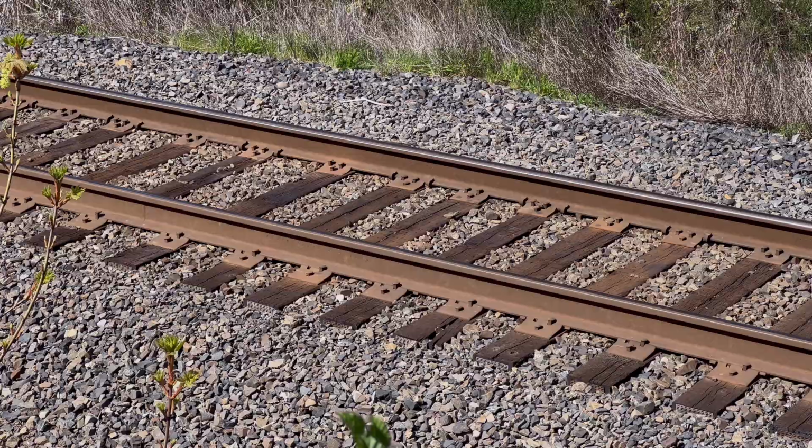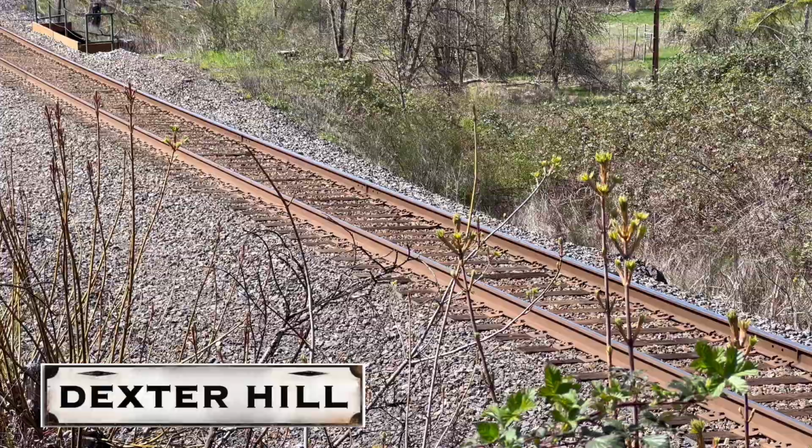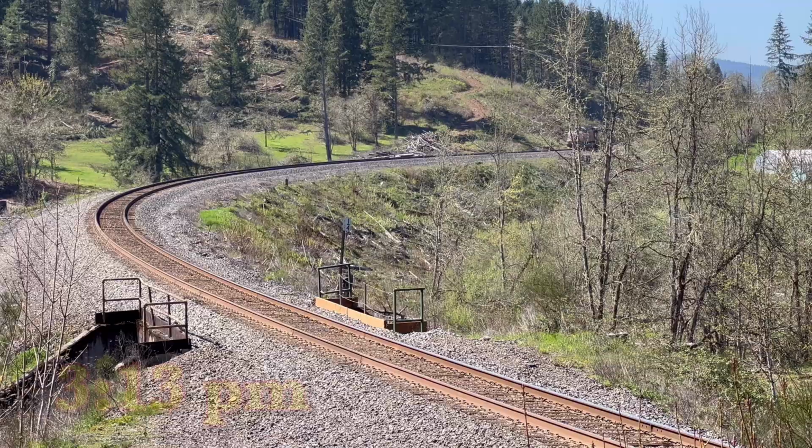Now we're here on Dexter Hill, expecting a PWRV to show up around this bend in just a few moments. We're about 2 miles into the grade, which extends from Duggan to Minnow for about 10 miles of 0.8%. Biting into the grade, the train will slow down to 24 miles per hour.